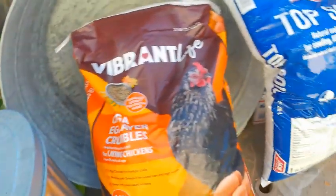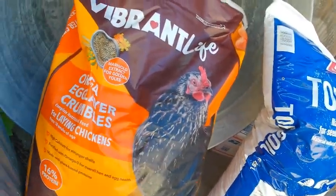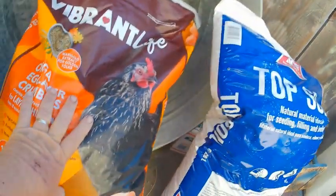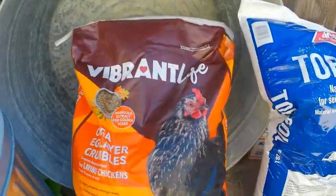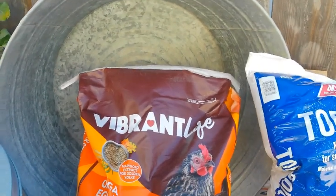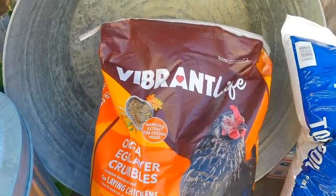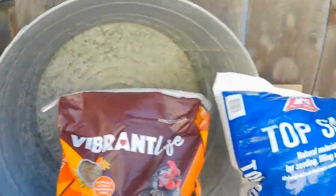And then where do I store my feed? Because this is more than enough. This will fill this up, and I have a container on the side of the house, and I'll put that in. So again, Vibrant Life, I get it at Walmart. I've never seen it sold anywhere else. I try not to get Purina brand. Haven't had good results with their stuff.